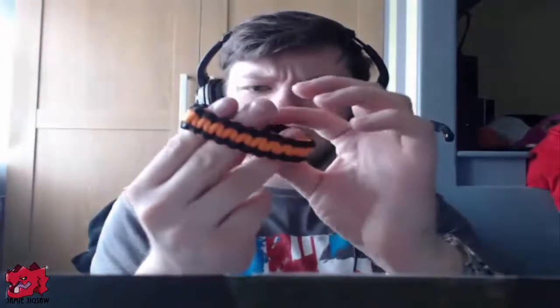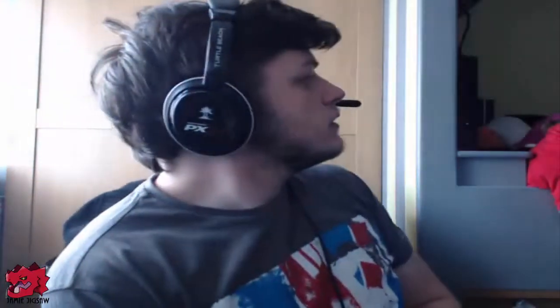Then we have, which is this? I do not know. If I can open it, there we go. I think it's like a wristband, maybe, or not. Any ideas for these? Probably like a wristband of some sort. But it tells us in the book normally, so we'll have a look in the mag in a sec.